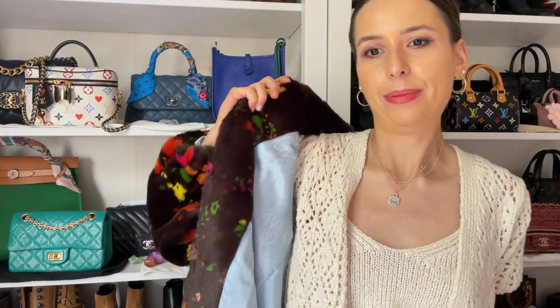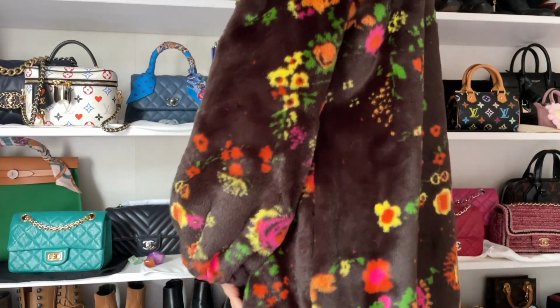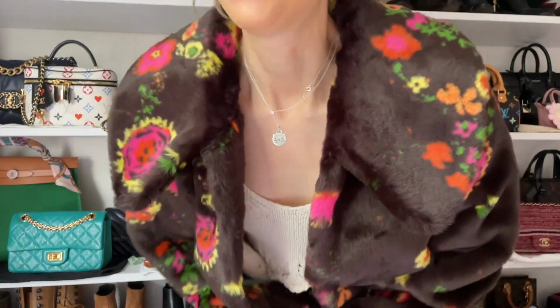Yeah guys, so, oh my gosh guys, this is so lush. Now I got this in a size 8. Whoa, you see that? Does that look cool? Oh my gosh guys, should I keep it?